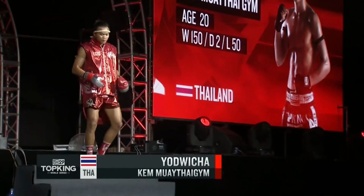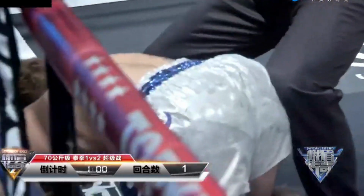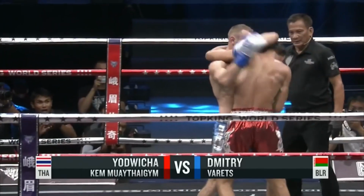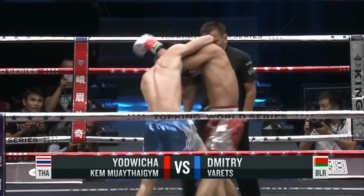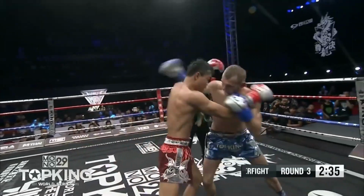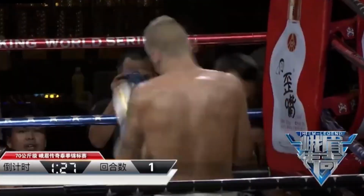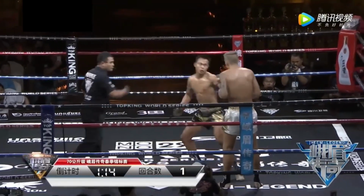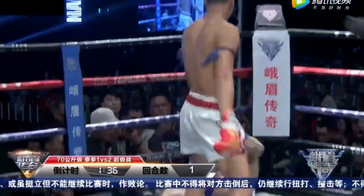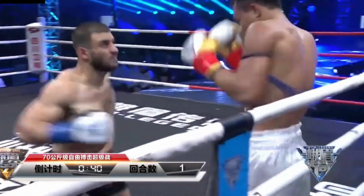Yodwicha is one of the strongest 70 kg fighters in the world. He has a relentless pressure style, forcing his opponents to fight at a pace they can't sustain. As a predominantly Muay Khao stylist, he is best known for his knees and skills within the clinch, but as he transitioned into kickboxing, he has shown tremendous power in his hands. In this video, I will cover the various tactics he uses to implement his game and what makes him such a difficult fighter to face.